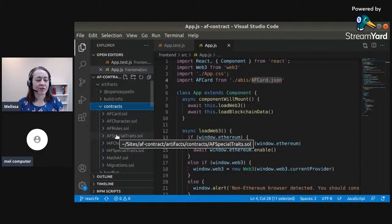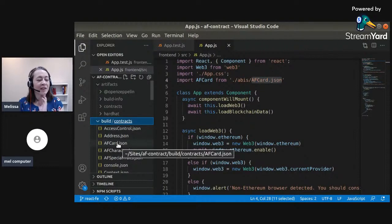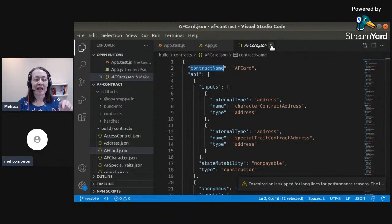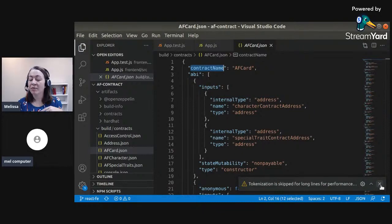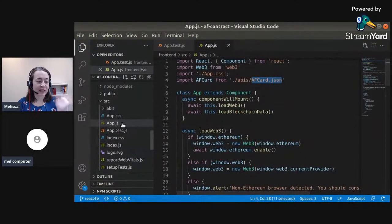So where's the ABI? Build info? Oh, I've lost it now. Here it is. And so we found this, right? Yep, it's got that ABI right there. So I had to basically make a copy of this and put it into the React folder. So that's what we learned there.